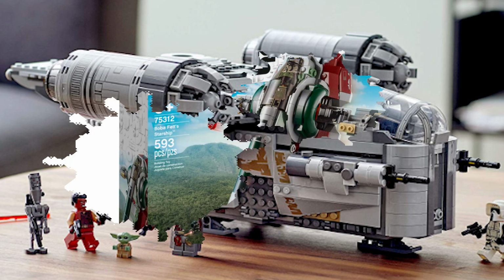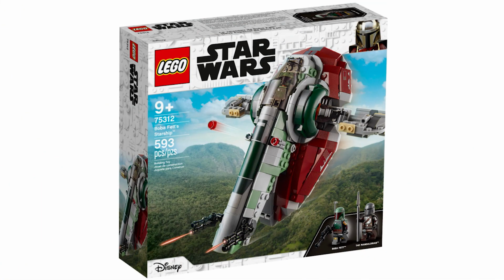Next up we have the 75312 Boba Fett Starship for $40. This is a really good set in the same vein as the X-Wing and the TIE Fighter, so I would advise getting it while you still can.